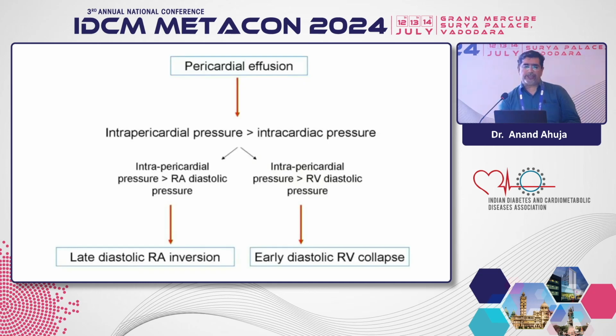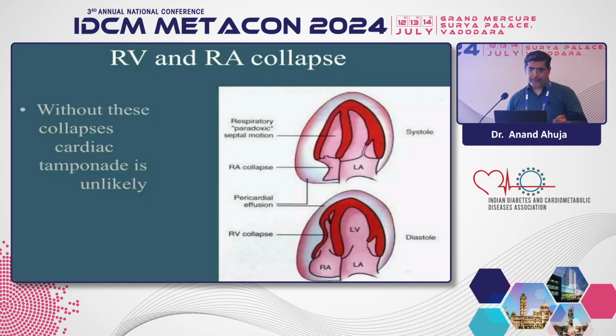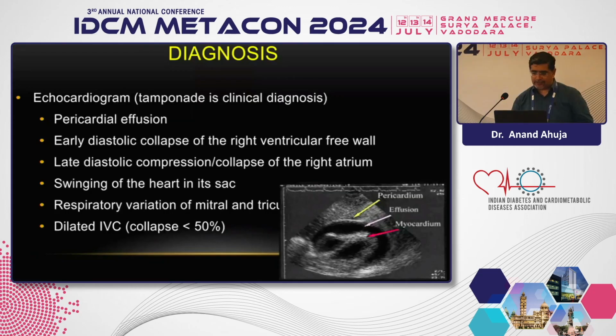We look at cardiac tamponade. Whenever the pericardial pressure exceeds the cardiac pressure, fluid will keep accumulating, and if it exceeds the RA diastolic pressure, there would be a late diastolic RA collapse, and when it exceeds the RV diastolic pressure, you will see the RV collapsing. That is what we call the tamponade effect. So RA and RV collapse, and there is a paradoxical septal motion bulging more towards the left ventricle, so that the left ventricle cavity actually reduces in size.